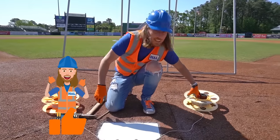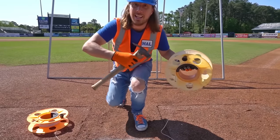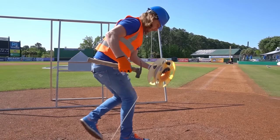Now, let's do our first baseline. Take our nail and our hammer. Let's go down the first baseline. Come on, let's go.